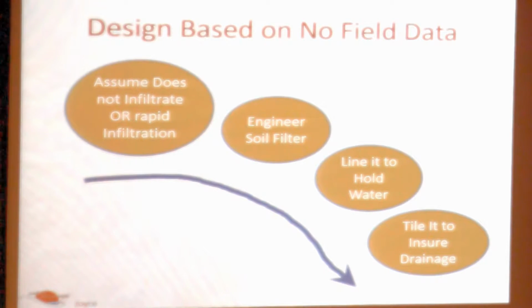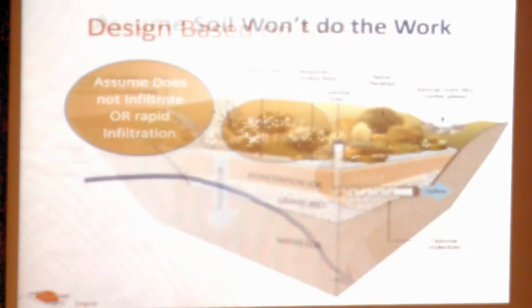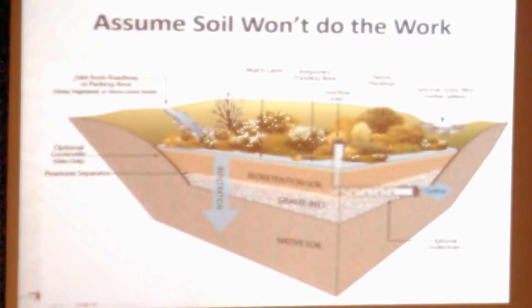So if you think it might infiltrate too rapidly, you might go ahead and put a liner in, and then you're going to tile it to make sure that water doesn't pond and it goes away. Okay, so you're going to design around the soil. You're going to basically, again, assume the soil is not going to work for you. I think that sometimes you're going to miss some opportunities.